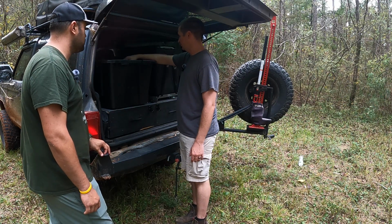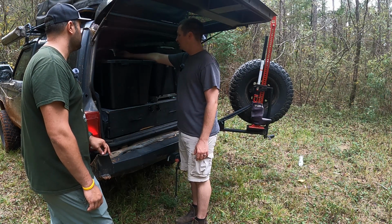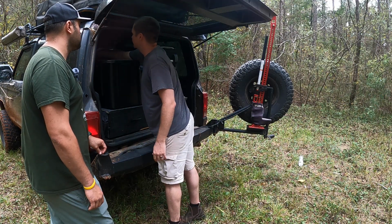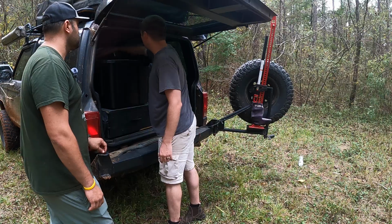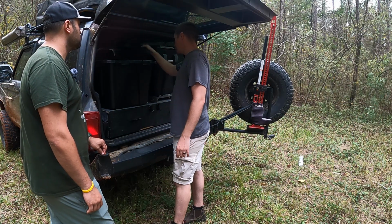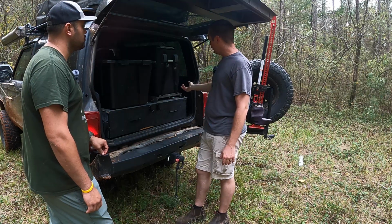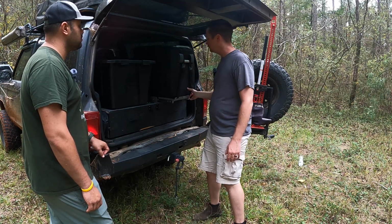I've got a toilet in there, diesel heater, which we'll probably do a video on those sometime. What else is in here? Jumper cable, some spare parts, scan tool, stuff like that. And if you move over here, of course, I don't have a cooler anymore.